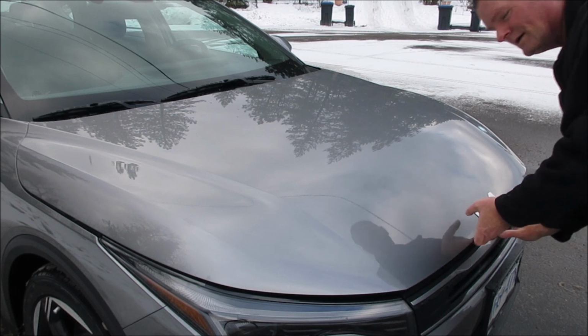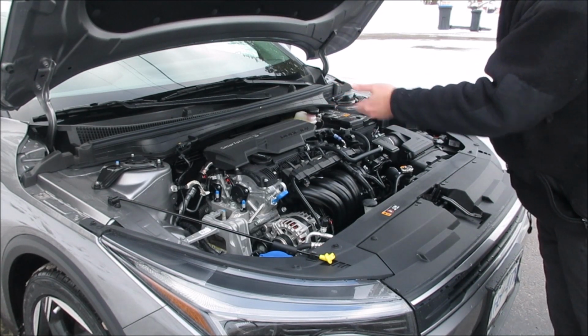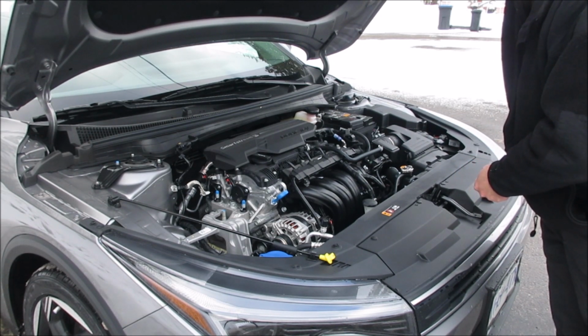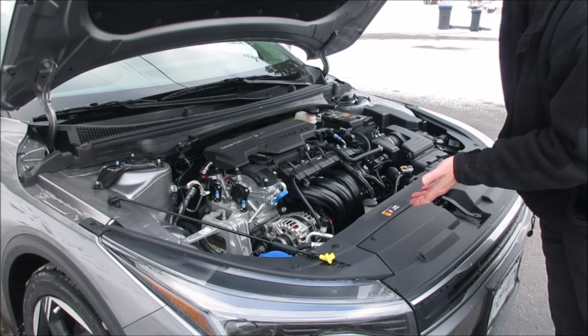Under the hood we have a 2-liter SmartStream G double overhead cam 16 valve that puts out 147 horsepower, 132 pound-feet of torque, mated to a CVT. So it's an improved version of what the Forte had.